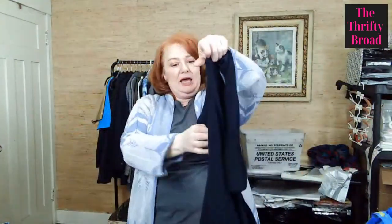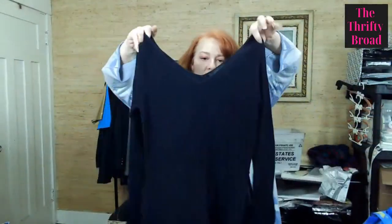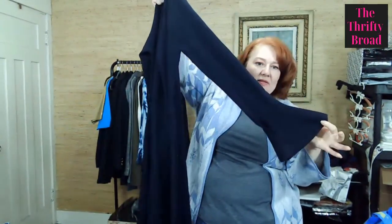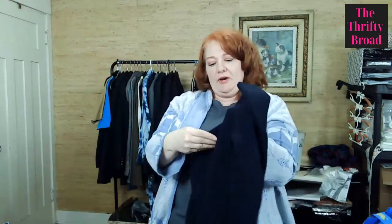This is an Ann Taylor small blue V-neck back. Kind of have these bell sleeves. It's a sweater dress made out of, I think, acrylic, wool, and spandex. So it is nice and stretchy. It should be very comfy, keep you warm.